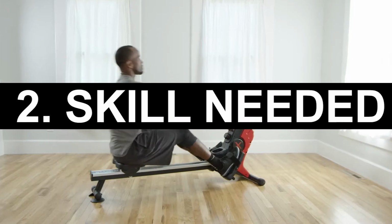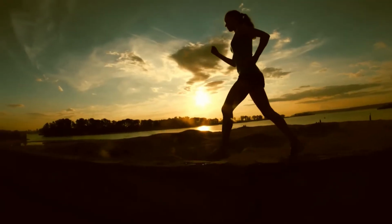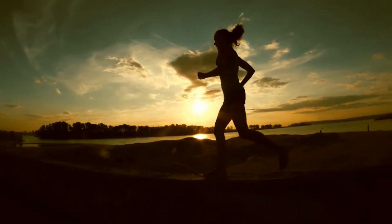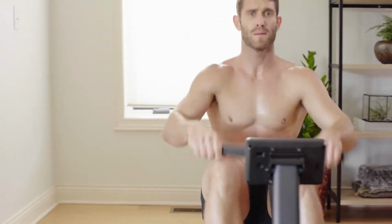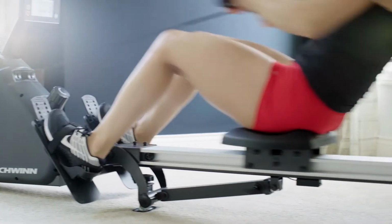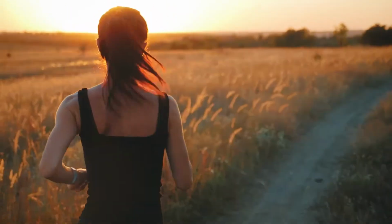Number 2, skill needed. This time, let's talk about the skill needed or the level of difficulty of both running and rowing. Most people might say that rowing is a lot more challenging from a technical standpoint than running. Would it surprise you to know that they are both challenging?